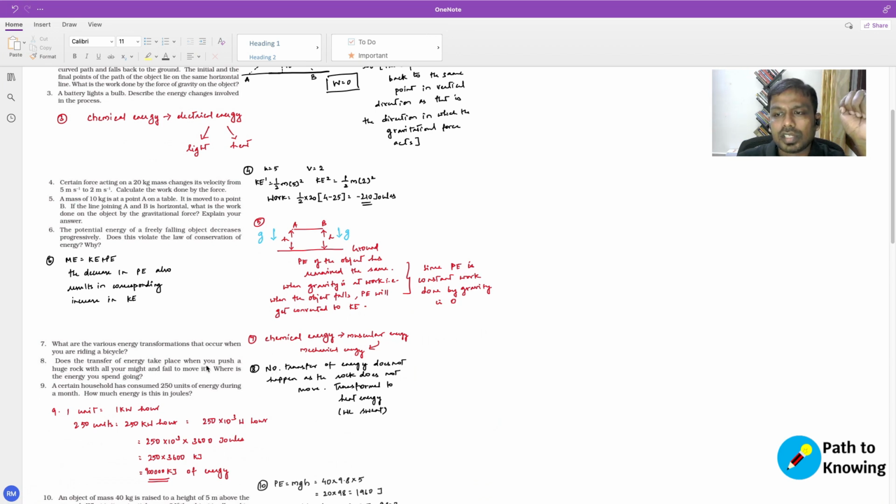Does a transfer of energy take place when you push a huge rock with all your might and you fail to move it? Where is the energy you spend going? Here the rock is huge and you are pushing the rock, which means that you are exerting a certain force on the rock, but the rock is not moving because the force you are applying is not sufficient to alter the inertia of that rock, right?